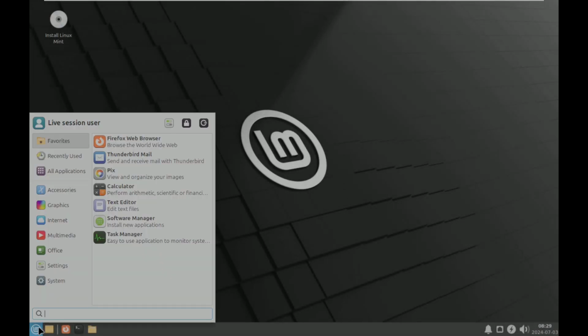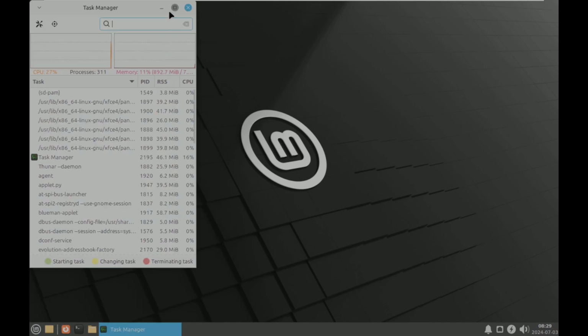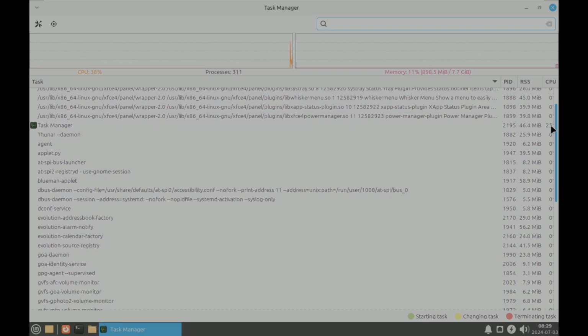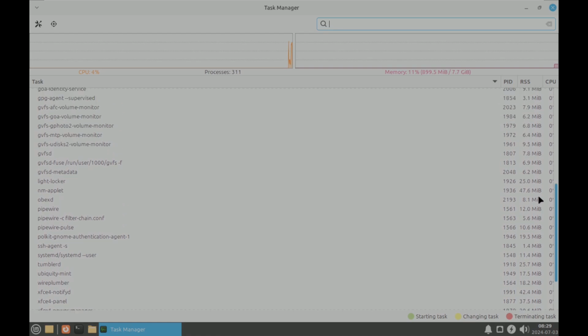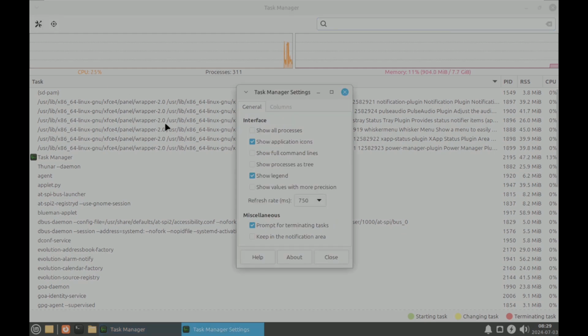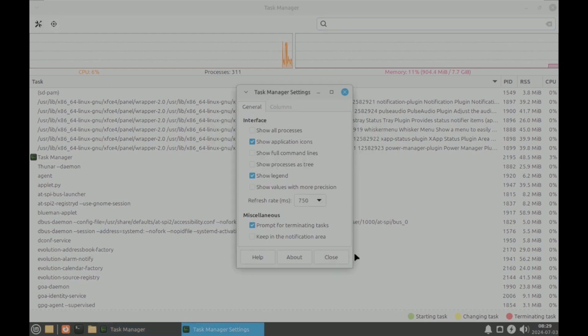Before changing the display setting, let me show you the task manager, so you can get the information of how much resources it consumes in the beginning. I didn't open any of the settings or anything. I just opened the system monitor or the task manager. As you can see, CPU is not pretty much stable, but the processes running right now are 311. Let's check the about of the task manager, which is 1.5.7.